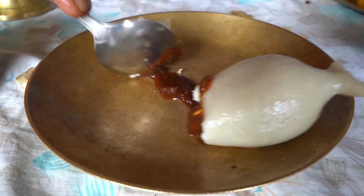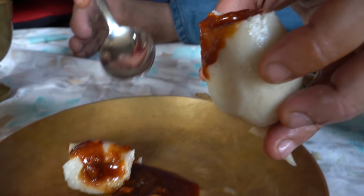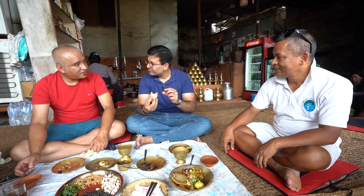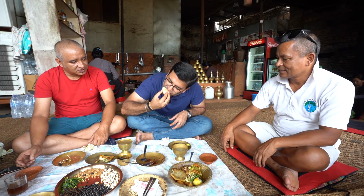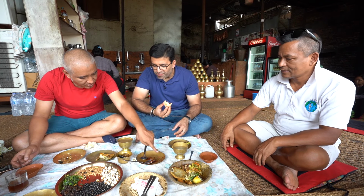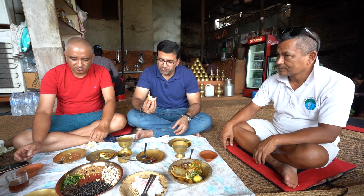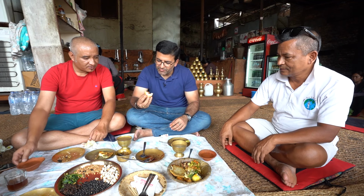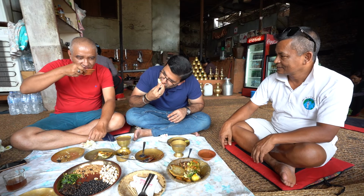Yomari. Oh wow. Yomari, like bread. It's quite sticky. And then you have liquid jaggery that's pre-boiled, a bit pre-cooked with coconut and dried nuts. This is great. This is amazing. I have finished yours as well. Oh, go ahead.